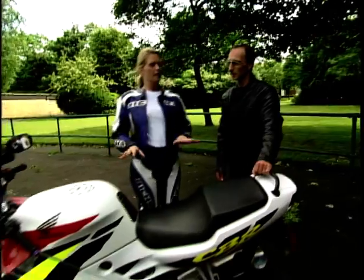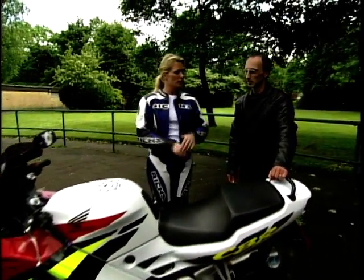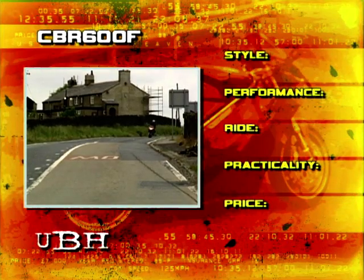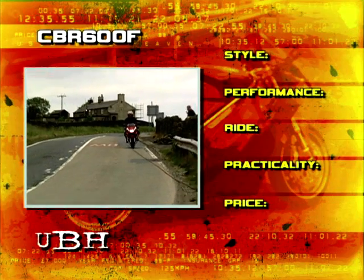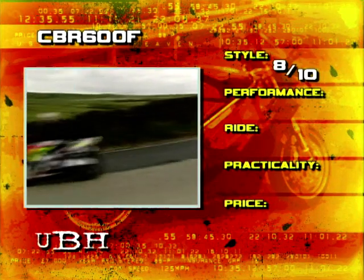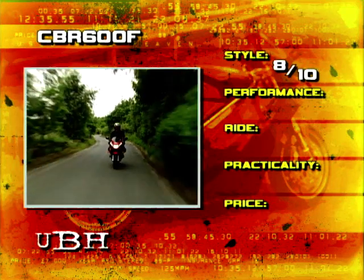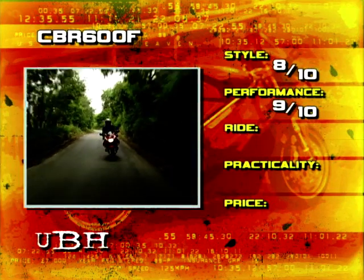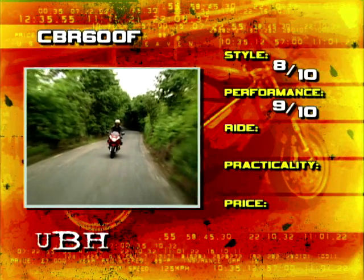So David, to help you make your final decision, we're going to give each bike points out of 10 in various categories. What do you give the CBR? Right, Fran, this is the CBR 600 and the scores I've given it are these. For style, 8 out of 10 because it's got a very nice paint job and it looks the business. Performance, I've given 9 out of 10 because you open the throttle and away it goes.